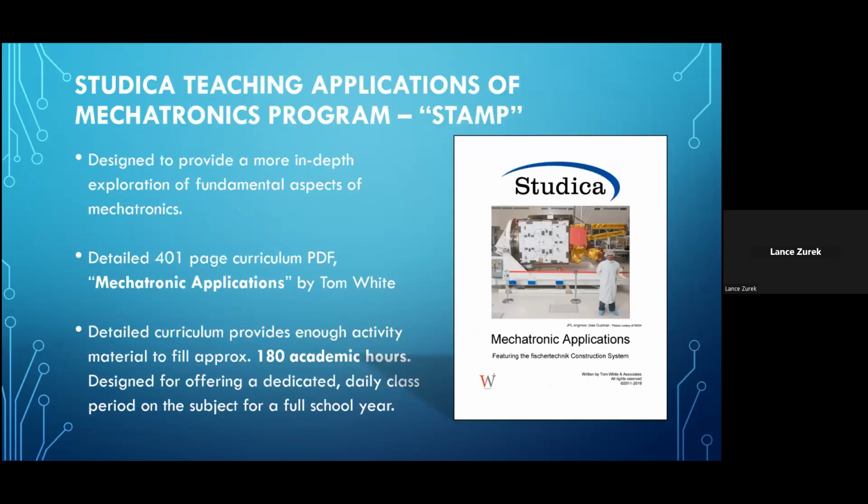Now, before we go further into the structure of the curriculum, we're first going to look at what's covered by the second set.